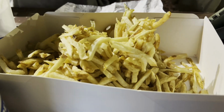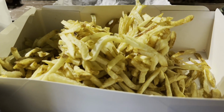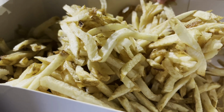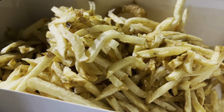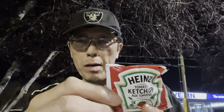So there's more fries when you pour it in the box. Look at that. You won't believe it when you see it. This one handful of fries is the size of McDonald's French fries. It's easily 20 orders of McDonald's fries. You gotta see it to believe it. Look at this, even the ketchup, you get a double portion. You get a big bag of ketchup.